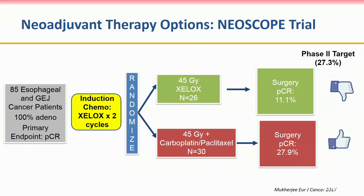And interestingly, this study showed that the patients who continued on the Xelox had a pathologic CR rate of only 11%, versus the patients who switched to the carboplatin-paclitaxel, who had a 28% pathologic CR rate. And their target to proceed was 27%, so they dropped the Xelox arm.